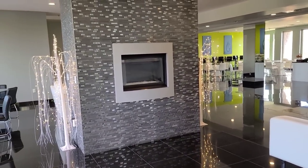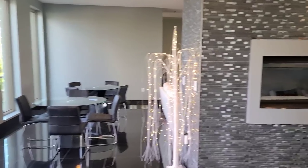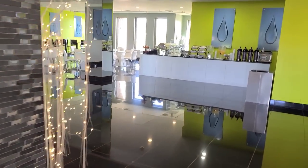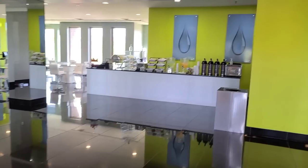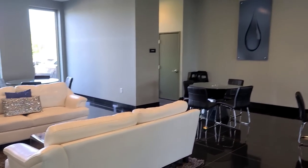What do you think, Bobby? What's your first impression? Very modern, isn't it? Very modern, because we are in Amish country. I like this fireplace. I like the trees, the way they have the lighting in them. That is pretty. Catches your eye, especially the floor. The floor's so shiny. And this is your breakfast area. We'll come down in the morning and show that. The white couches, I don't know how you'd keep those clean. Take a look at those.